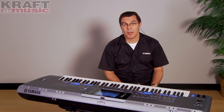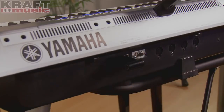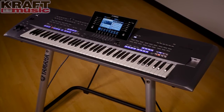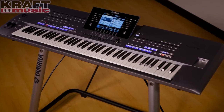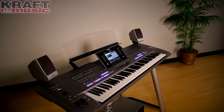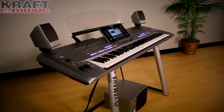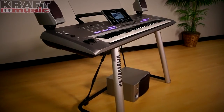The Tyros5 comes with a power cable, the user manual, the Wi-Fi adapter and a clear music rest. Today you saw me performing and demonstrating on Tyros5, and of course we have optional things like this very nice LS7 stand and the speaker system. Don't forget, many of these items are already bundled at Craft Music. I think there's even a bundle which already includes the flash memory, so check it out on Craft Music.